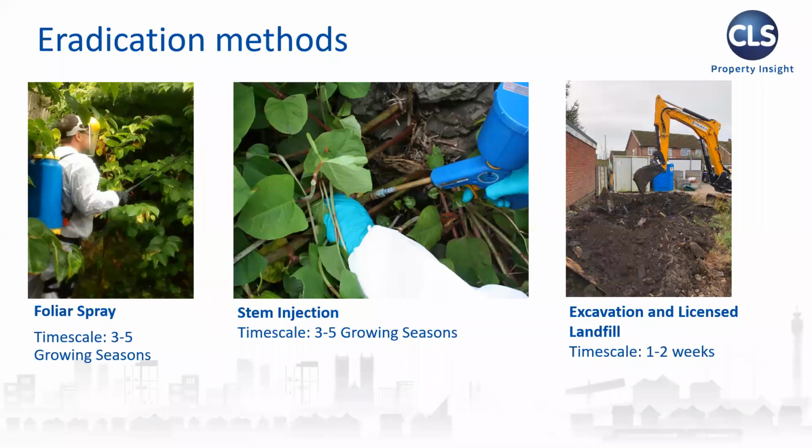So to give you an idea of the potential cost of this, a small immature outbreak in a residential garden might be somewhere between £10,000 to £15,000 to have the excavation method of extraction. And of course, then that may include a bit of rudimentary landscaping, but you then probably have to put your garden back together again. Because of the budgetary constraints, most outbreaks on residential properties will be treated by one of the two following methods.